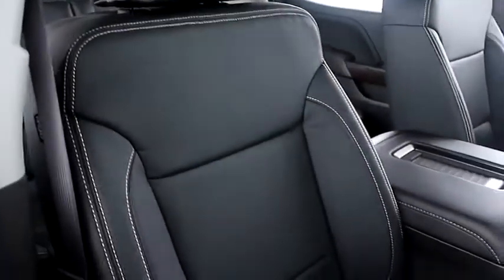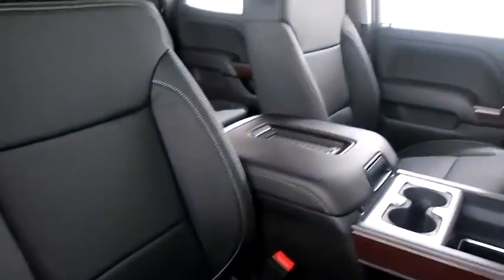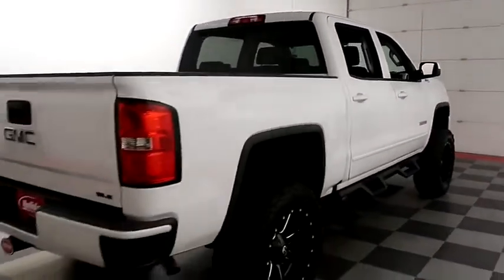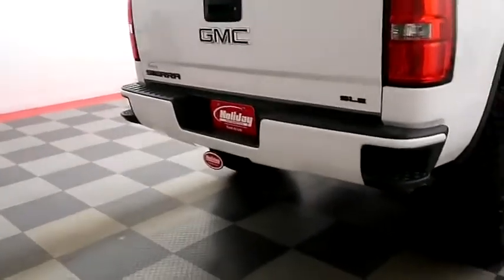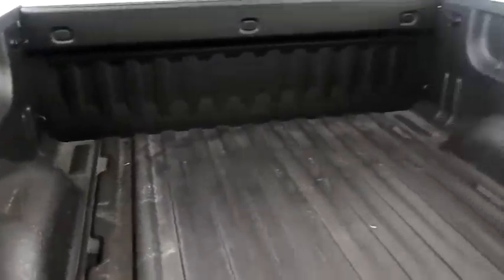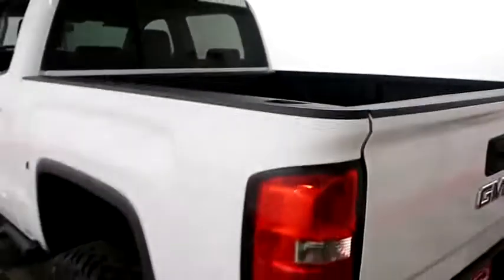Inside, leather interior. Seats are very clean all the way throughout. We're going to take one more look down the passenger side, then we're going to swing around to the back end. You have a factory trailer hitch and a rear backup camera on the back. Spray-in bed liner keeps the bed very safe.